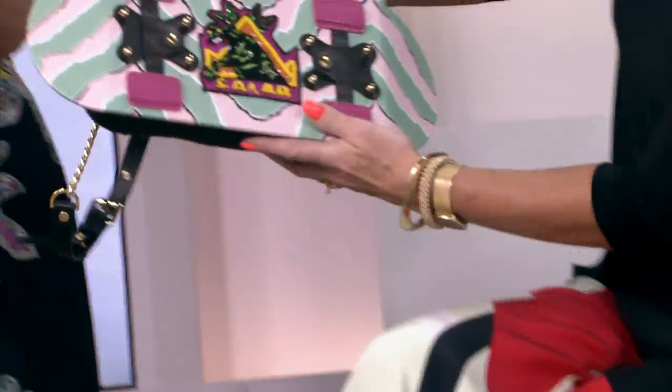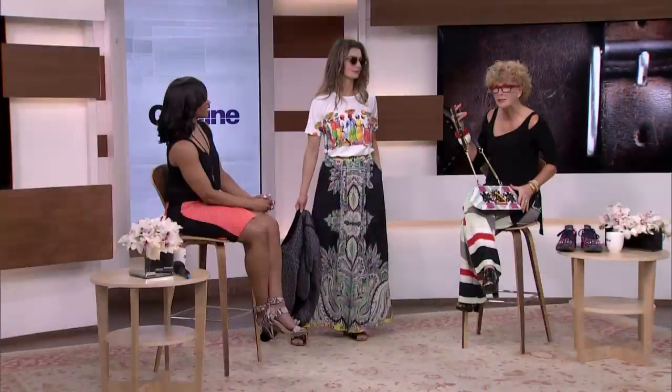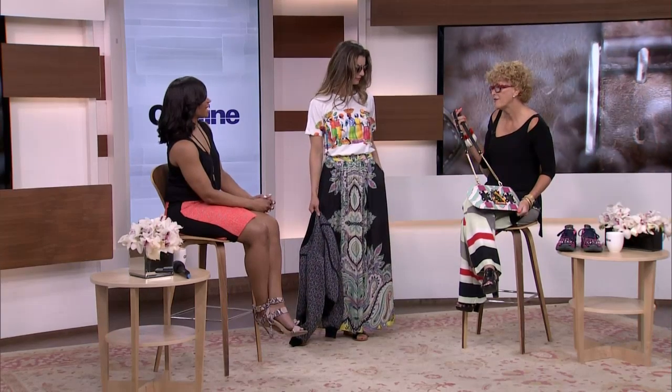And then I'll take the handbag if you don't mind. So you can take the jacket. It's a skateboard. That's so cool. Is this not great? I'm out of Italy. There's a whole line of these bags, and I just think they're great fun. Yeah, they're cute.